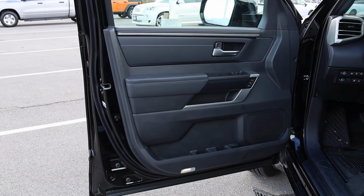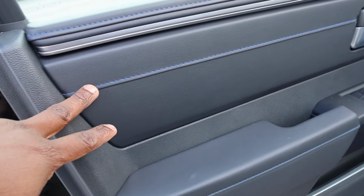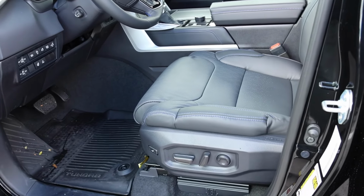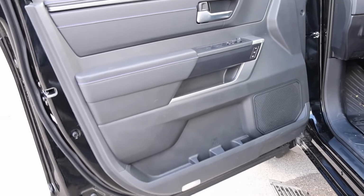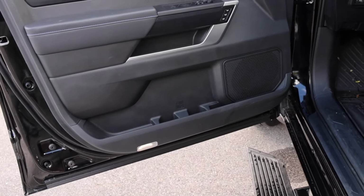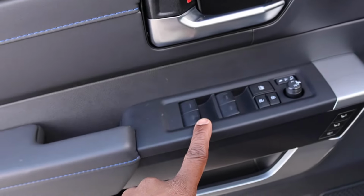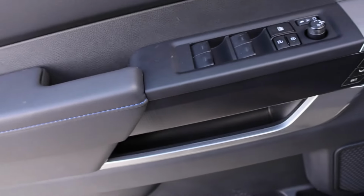The reason why this is one of my favorite interiors is because I like blue, and they give you this blue stitching all throughout the interior. And with the Platinum, you only get black. So if you want a lighter color interior, you got to go to a Capstone or to a 1794 edition. JBL premium sound system. They do provide some LED lights down there. Seat memories. You have these power folding outside mirrors. And they're the only truck right now that has auto up and down for front and rear windows.